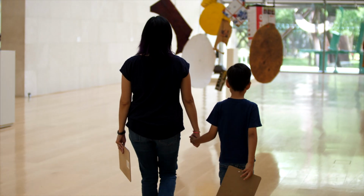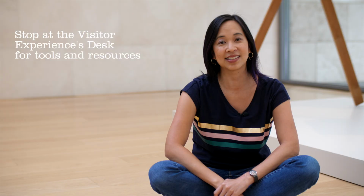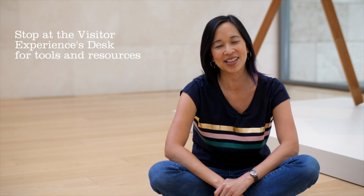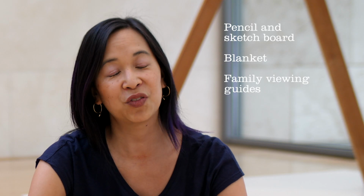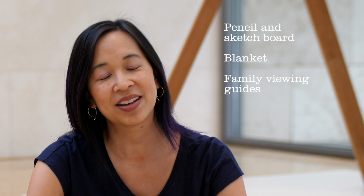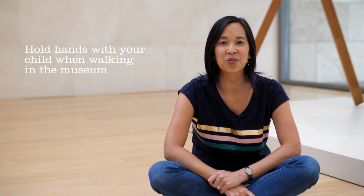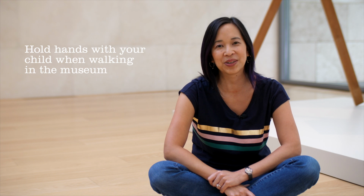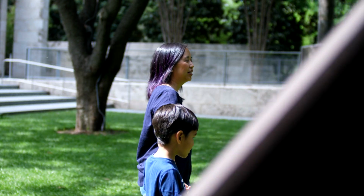So to review what we did today, when you come into the Nasher, please check in with the Visitor Experiences desk and you can borrow a sketchboard and pencils there. We also have other tools and resources for families with children of different ages, including a blanket for very small children and family viewing guides for our exhibitions. Remember to hold your hands with your children as you walk through the galleries, because that helps you keep together and make sure that you don't get too close to the works of art.